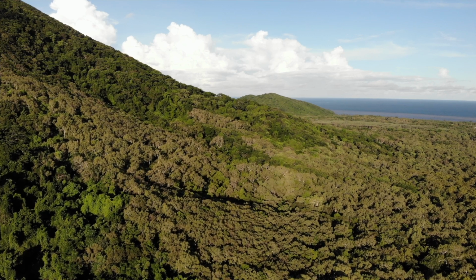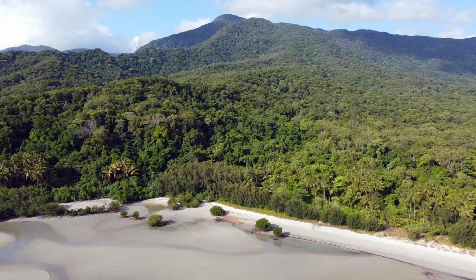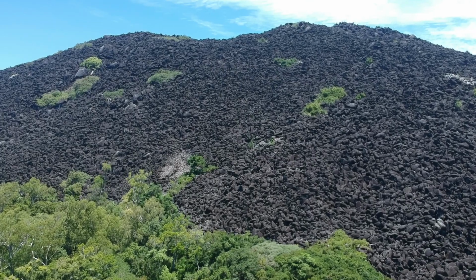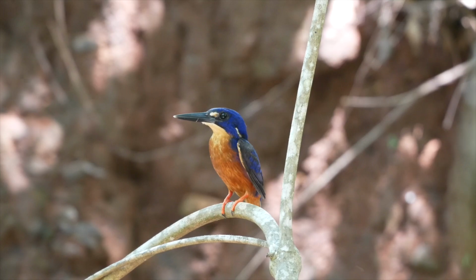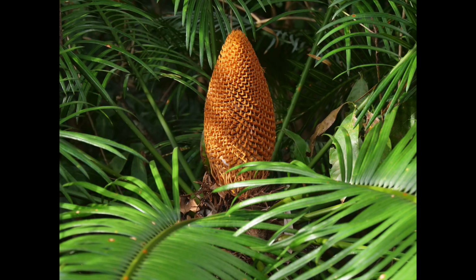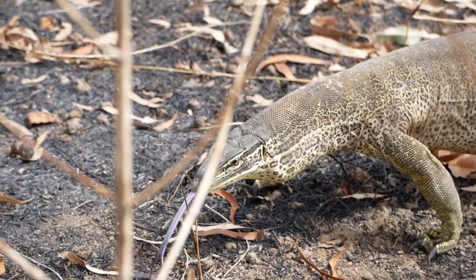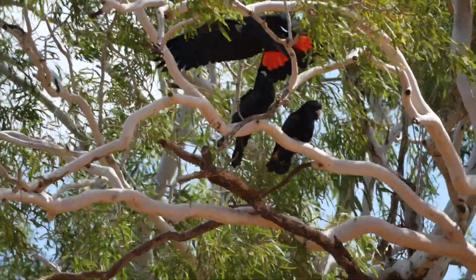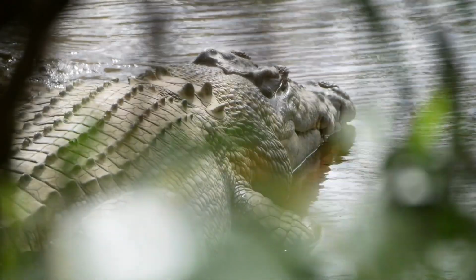So the greater Cooktown area is home to an outstanding diversity of spectacular landscapes and ecosystems, which in turn are home to a fabulously rich bounty of plant and animal species. This is a realm that features a truly unique mix of tropical nature.